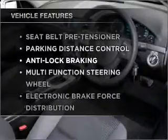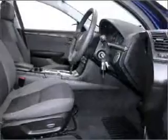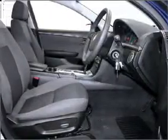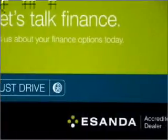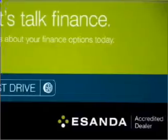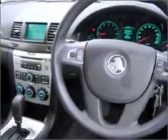Plus, enjoy these notable features that are included in this ride: cruise control, climate control, central locking, power windows, an alarm system, a CD player, stability control, curtain head airbags, power mirrors. Premium wheels lend a distinctive appearance.